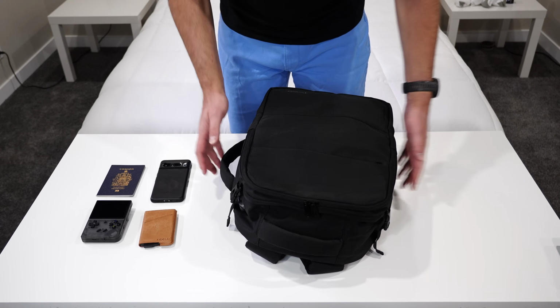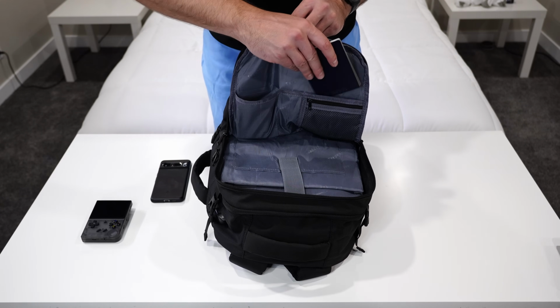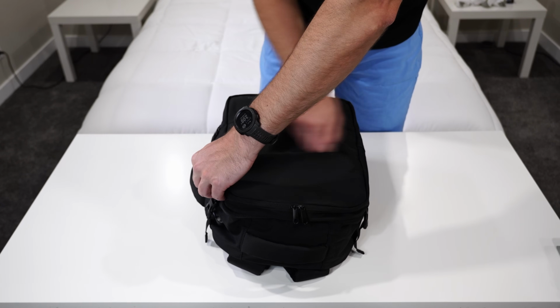Now I like moving through the airport with nothing in my pocket, so I'm going to use a couple spots in the front pocket to store my wallet and passport. Then I'm going to use the smaller front pocket to put my phone and some portable video games for quick access on the plane later. And there you have it.